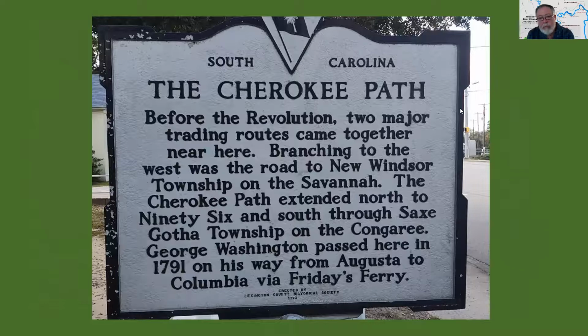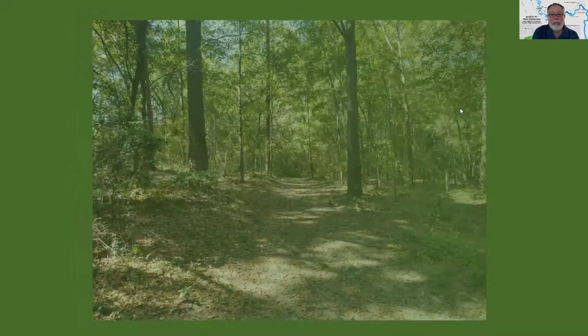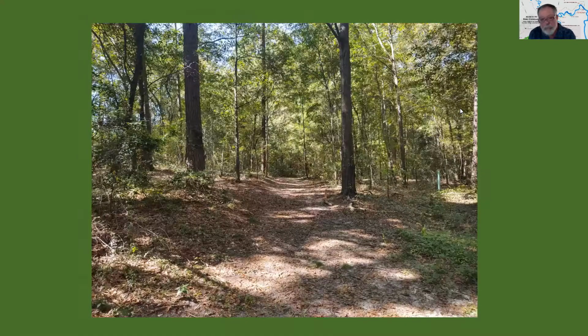So these paths would converge, the Catawba and the Cherokee, at the area near Cayce, where you will see the development of Congaree Fort 1, Congaree Fort 2. You'll see the development of Saxe-Gotha, Granby, and all the rest of that. So you had lots of Indian diplomats as well as traders moving up and down the path.